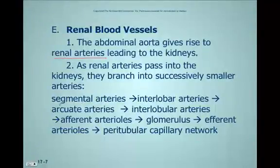You are going to be responsible for knowing exactly how the blood flows through basically the glomerular apparatus, which is going to be part of the nephron. So you will be responsible for knowing this, and this will make more sense when we get into the nephron, so don't freak out too much now. But the afferent arterioles, the glomerulus, the efferent arterioles, and then the peritubular capillary.